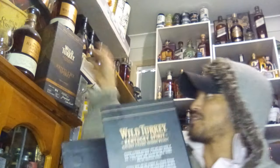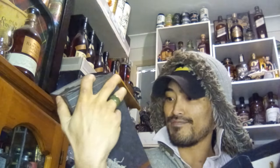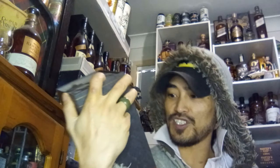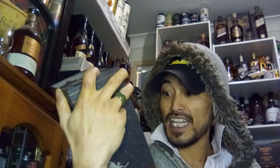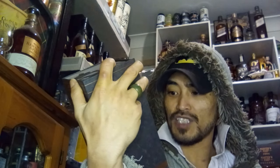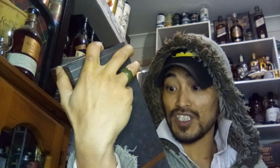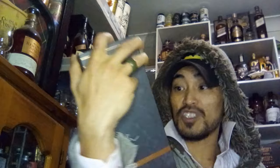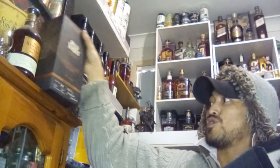Now, I don't want to grab that actually here. Let's just put that on my lap so it doesn't fall. I think it actually said different, there you go. It said San Francisco World Spirits Competition in 2011, 2013, and a double gold medal at the San Francisco World Spirits Competition in 2007. Kentucky Spirit was also awarded the prestigious honor of a silver medal at the 2014. So I guess these dates backtrack a little bit more.